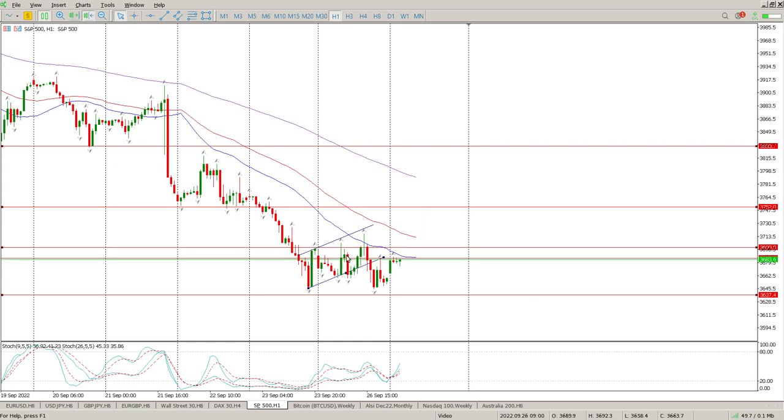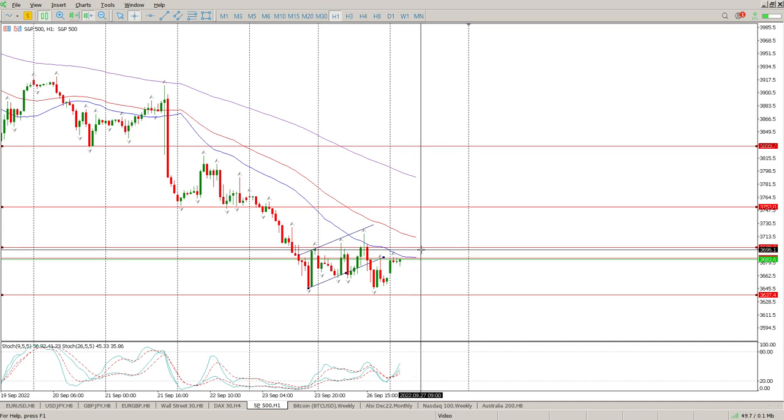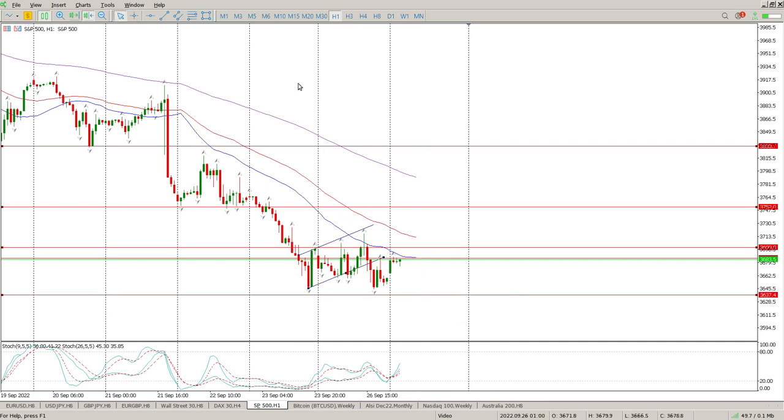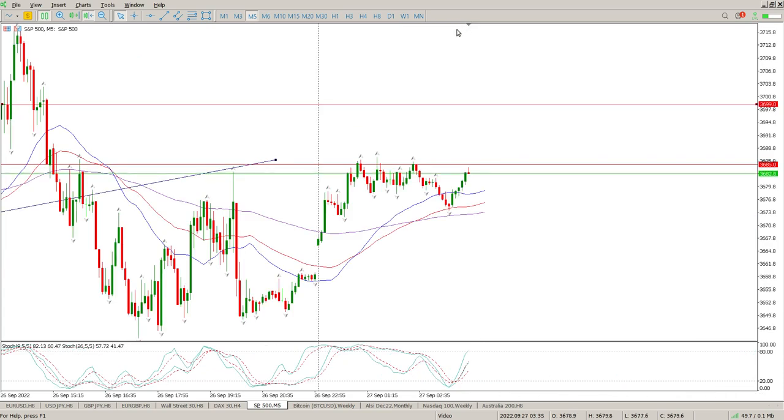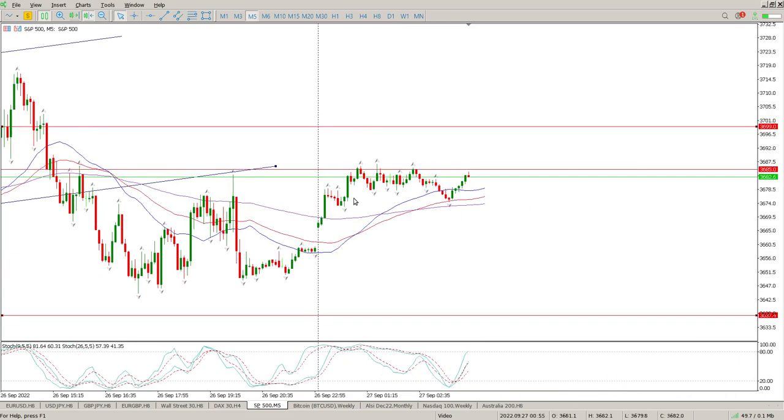So we are ranging, so you don't want to be jumping in the middle of here. So it's either short off the top for a move down here, which is quite significant, because I think you'll be able to get a 100-point stop loss for a 570-point move to the downside. You're just going to have to be off a low time frame, like a 5, 10, 15-minute chart, in order to get a hold of that move. Okay, anyway, that's kind of my view today.